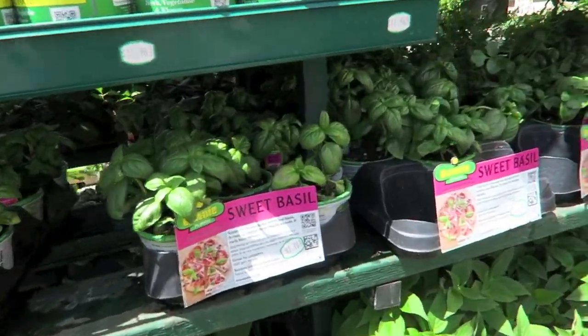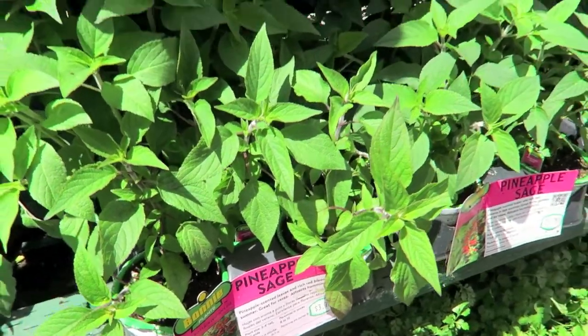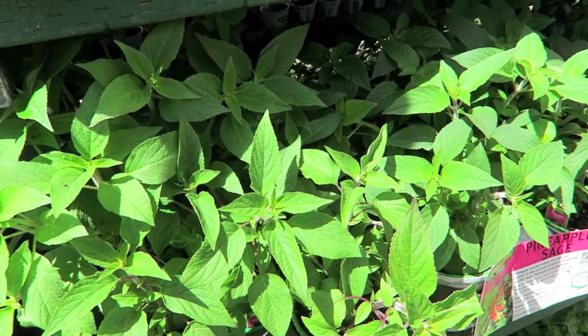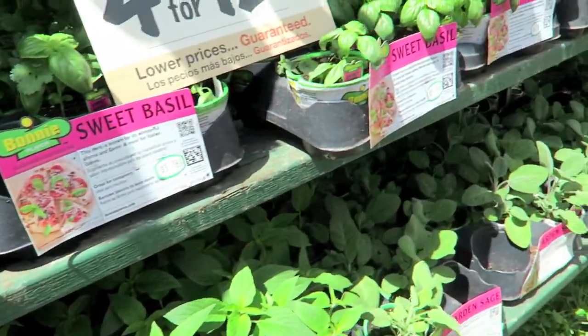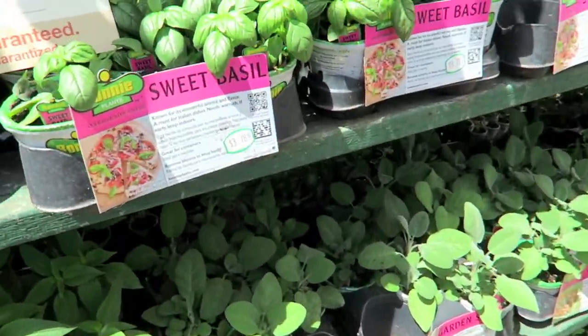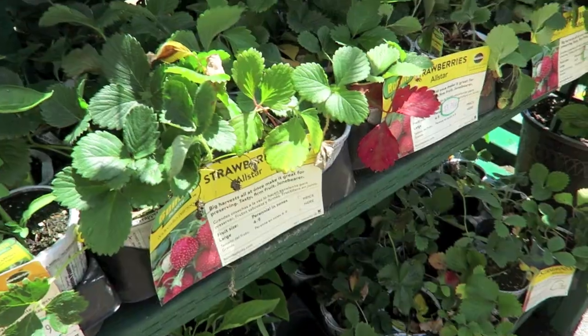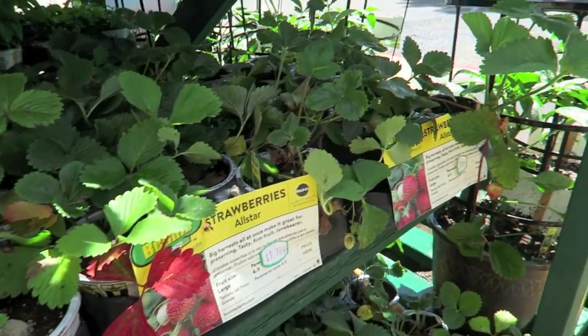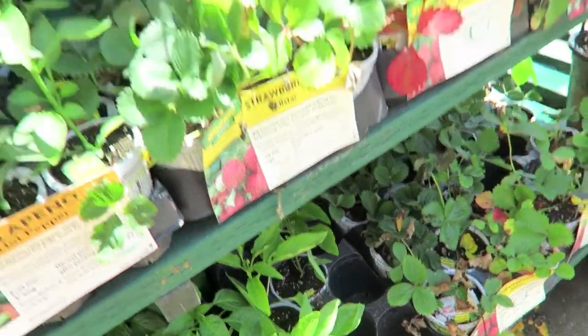So if you guys haven't tried pineapple sage before, you should. It is so delicious, and it definitely has a hint of pineapple smell, like, oh wow, a lot. It's so great. So we're just looking at some herbs right now to start with. I'm thinking about getting some more strawberries. We have a full bed of strawberries, but I feel like you can never have enough.